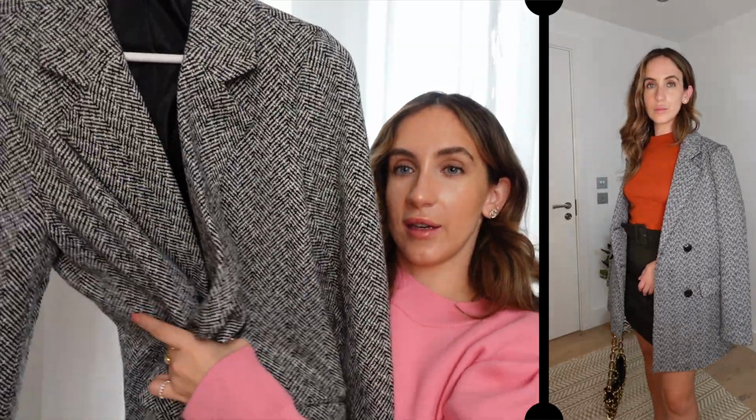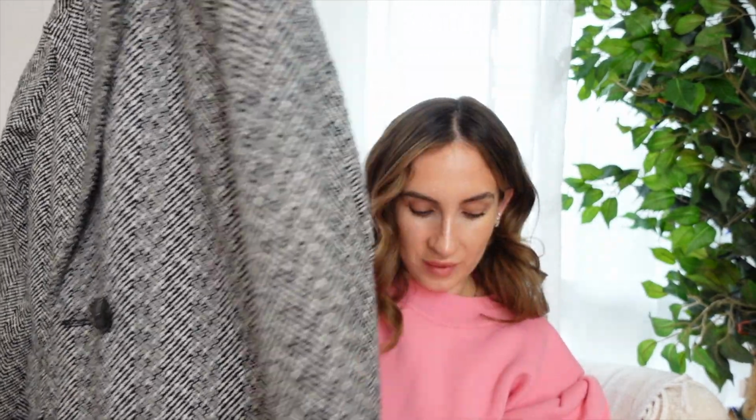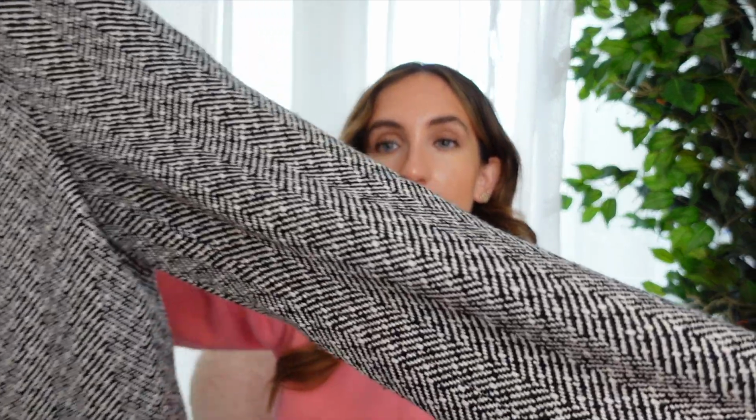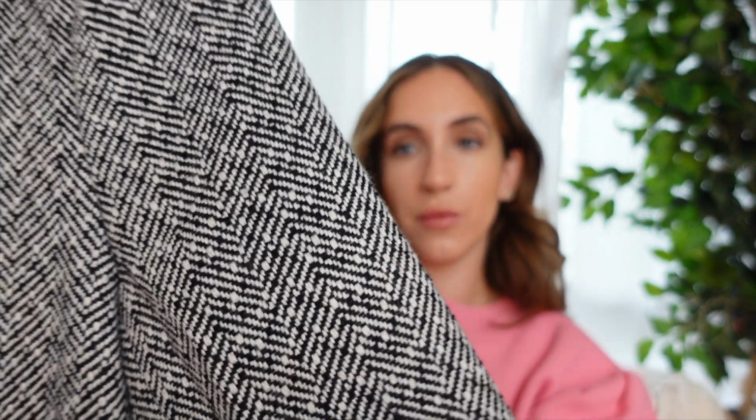So I really like that oversized belted in look. It does have 2 pockets on the front as well, and it's just a really nice quality material. The patterning, the chevron, is really, really nice as well. So classic blazer look. It will keep you warm. You probably don't need a coat on with this either.